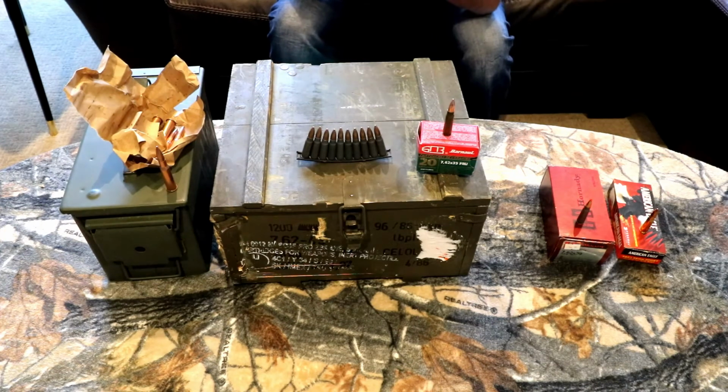So I guess where I'm at is, is it worth me saving 10 to 15 cents a round to deal with corrosive ammo? And I think the answer is no. I don't think it is.